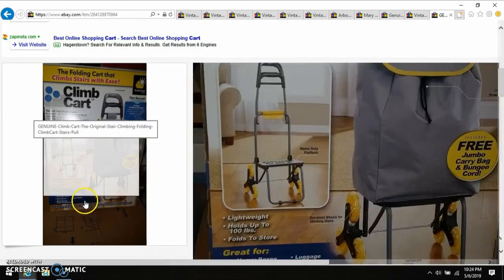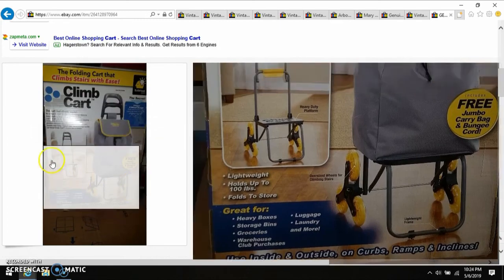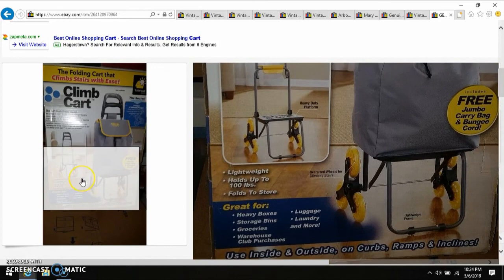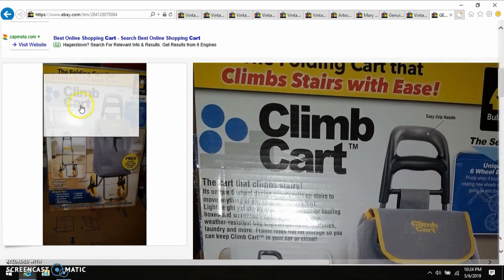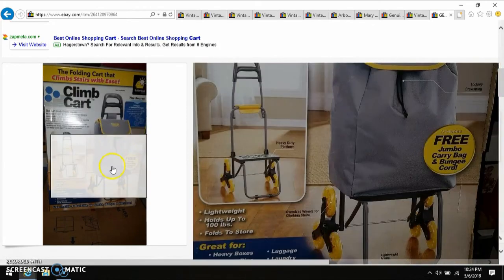Last item to sell is something that normally I wouldn't pick up because I've seen this at Ross and some of those other off-price retailers. I just wasn't thinking about it at the time. So this is a genuine Climb Card. I think it's an As Seen on TV product. Or no, it's an online product, bulbhead.com.